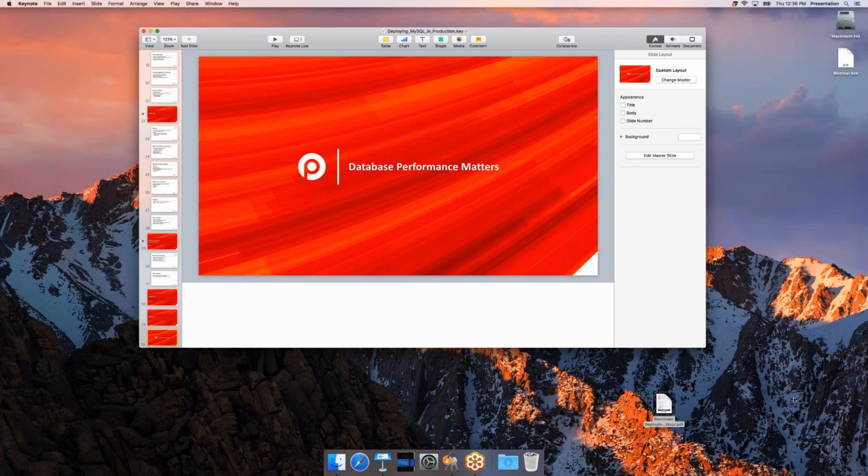Is it good to have a production strategy for backup? Should it be both physical and logical? Yes, I'd recommend both. You want the physical backups for disaster recovery, and you want the logical backups usually for selective restores, partial restores.